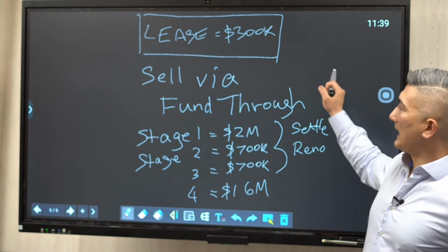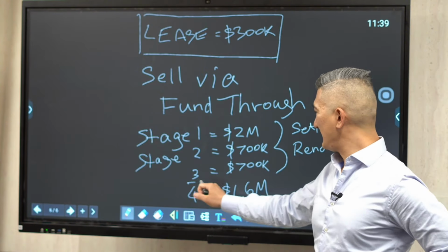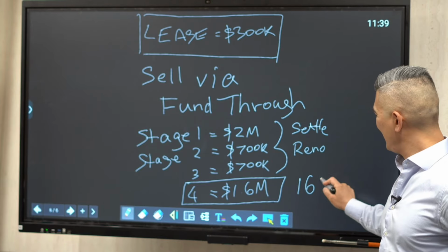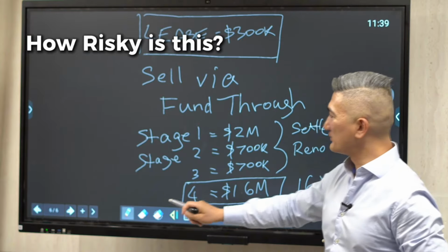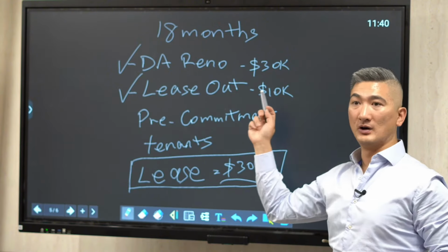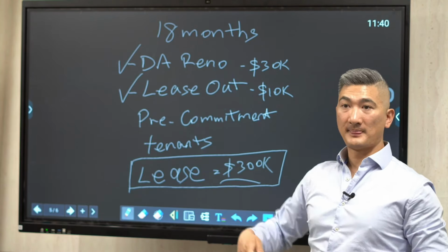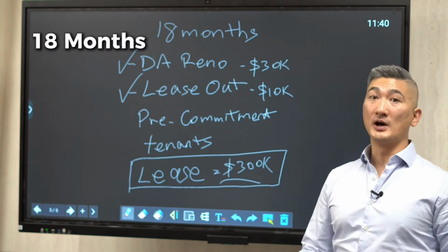And that's how I'm able to do this deal with only putting 100 grand down. And that's my profit. That's a profit right there. It's 60x. It's risky because any part of this process can go wrong. If the DA takes too long and eats up all the 18 months, or if I can't lease the property out within the 18 months... But the good thing is, 18 months is a lot of time.